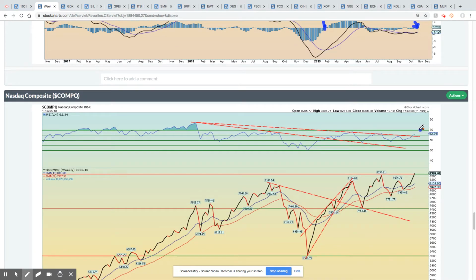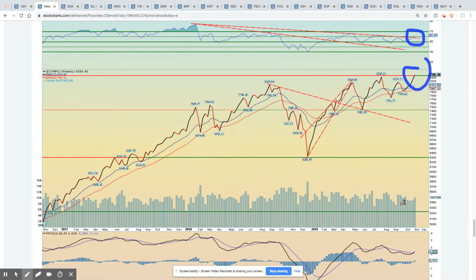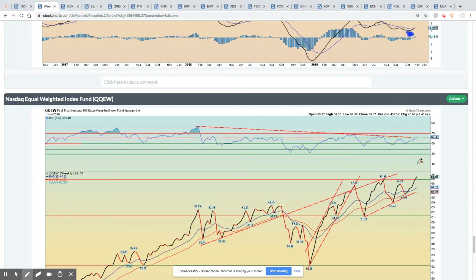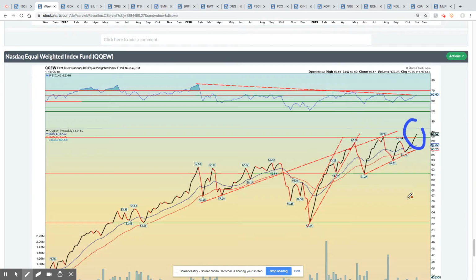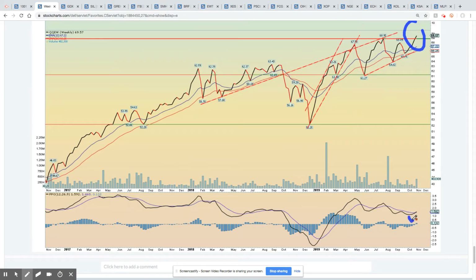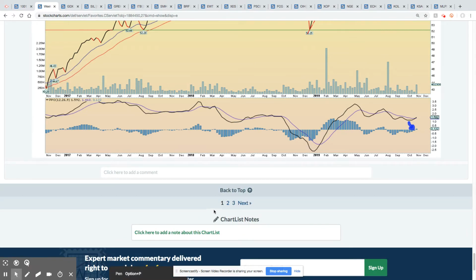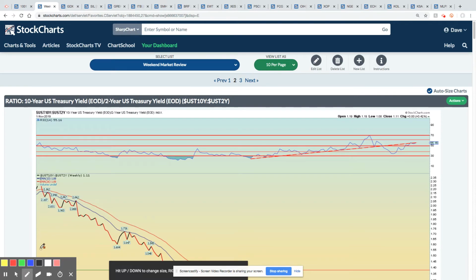Nasdaq breaking to new momentum highs, new all-time highs here. That's not what you see in a bearish environment. And you've got PPO just breaking above zero, so you've got a number of weeks of bullish price action and momentum. Nasdaq equal weighted also breaking out to new highs, and again that just suggests that this rally is broad, and the average company in Nasdaq is participating here.